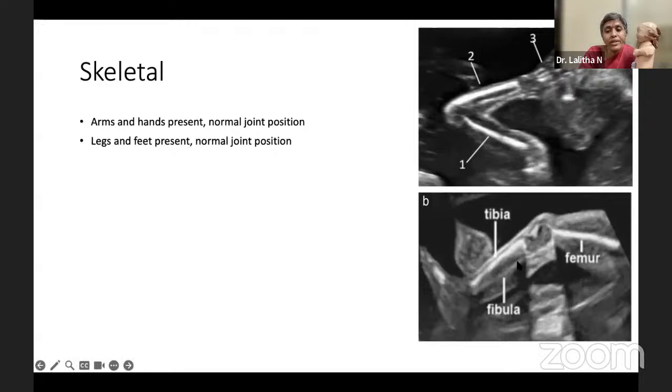And the normal orientation of the joints has to be seen, because in this image where the leg and foot are related at an angle of 90 degrees at the level of the ankle, it is important to rule out talipes. And the most important thing when you are imaging the extremities is to look at the movements. Sometimes in our keenness to look at each organ, we forget to look at the baby as a whole.